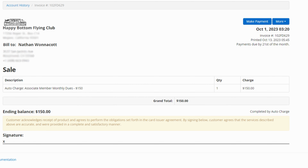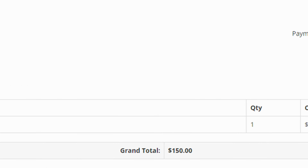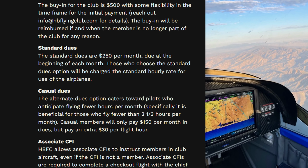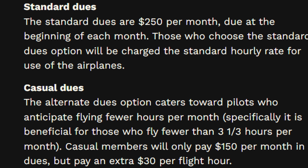So my first expense is club dues. I'm a member of a flying club where I have to pay $150 every month just to be in the club. So if you remember my video about how much it cost to get my private pilot certificate, you may recall that I was paying $250 a month to be in the club. That's because my club has a multi-tier membership structure where you can either pay more per month and less per hour, or less per month and more per hour. So when I was flying a couple times a week to do my flight training, it made sense to pay a higher amount per month and less per hour. But now that I already have my certificate and I can't really fly as much as I once did, it makes more sense to pay a little less per month and more per hour. $150 times 12 months is $1,800.